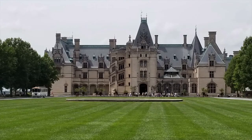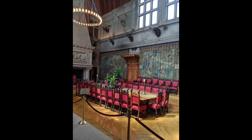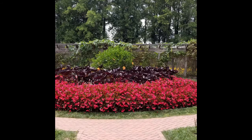We also got to go to Biltmore in Asheville, North Carolina. This is the biggest house in the country. And here's a cool picture of my husband taking a picture of us in the mirror. So that turned out cool. Here's where they serve food at the Biltmore. They can serve like 25 people there.